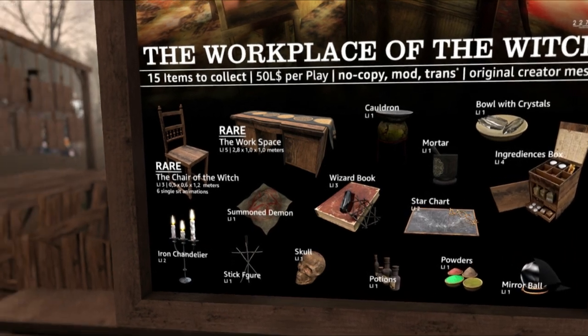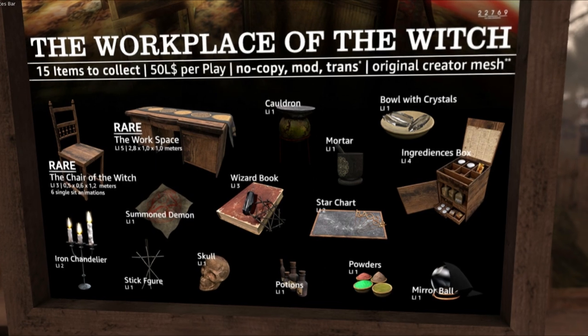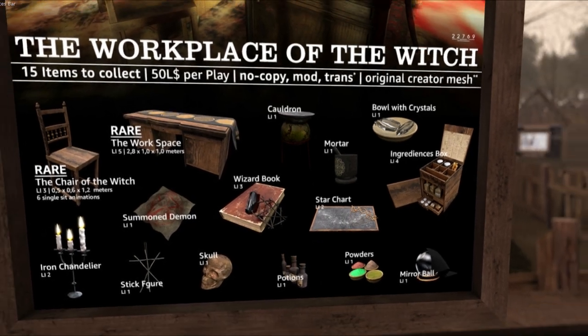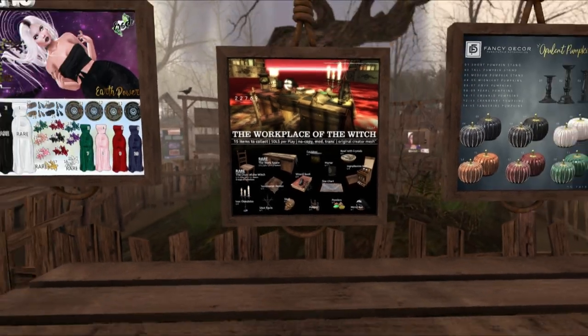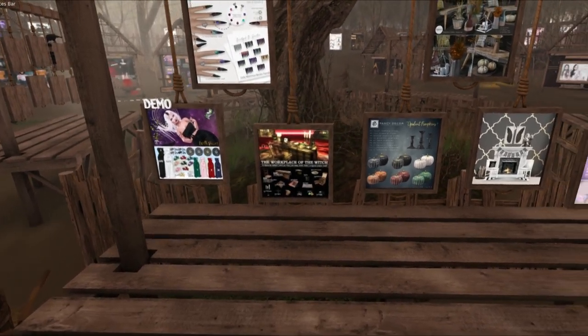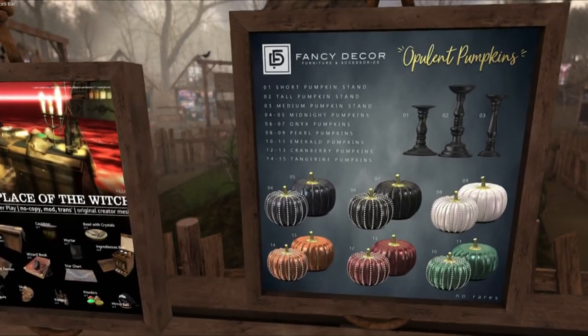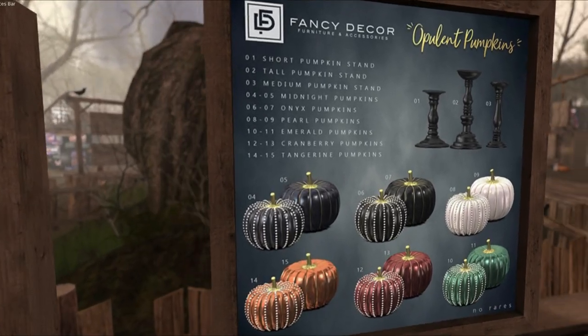Oh, that's so cool. Look at the wizard book. The cauldron. This is always my favorite event. I love it. I used to roleplay at Mischief Managed a lot, and I would just stack up on stuff to roleplay with. That's so cool. I love that workplace. Over here we have fancy decor, the opulent pumpkins.